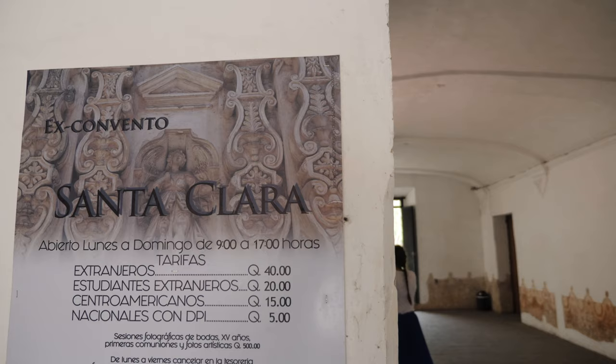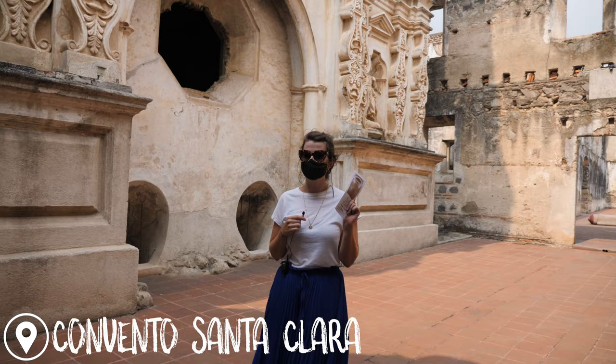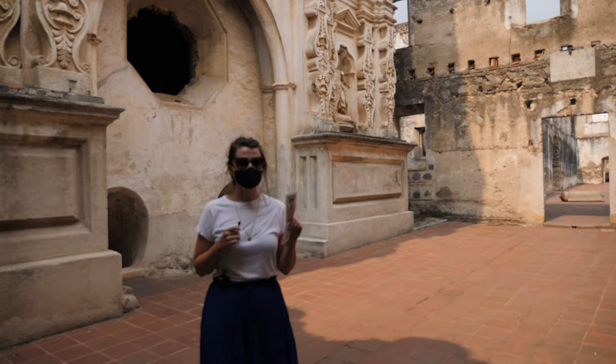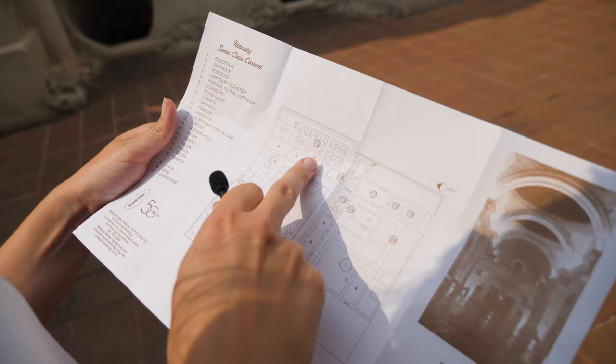Hello! We are, you guessed it, at another religious site. This is a convent, the Convent Santa Clara, which we've been told by a couple of people is the most beautiful place to see, and so far already it's amazing and it's huge. So, look at my lovely map. We're gonna go all around here.